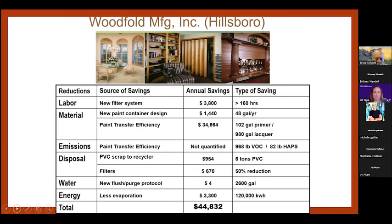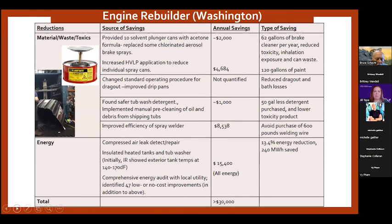The next case study is another walkthrough, and we continued to work with this company for about a year, mostly virtually after the walkthrough. We found that their tote washer, which carried these engines that were very greasy and dirty, was a big washer. You can see it kind of behind the tub there. We found that was 5% of their energy use.